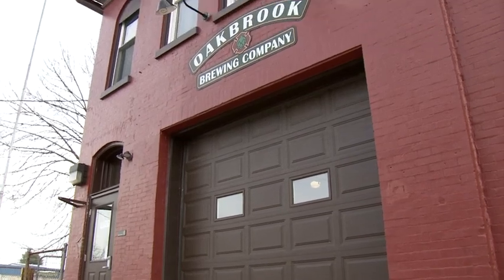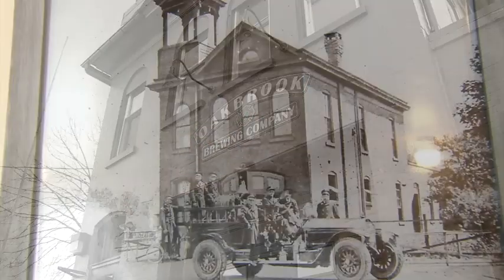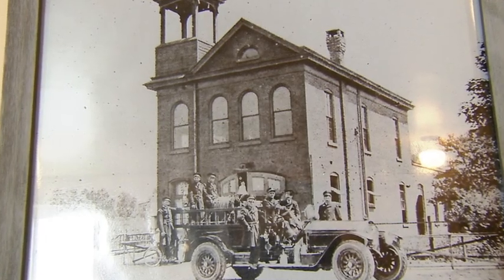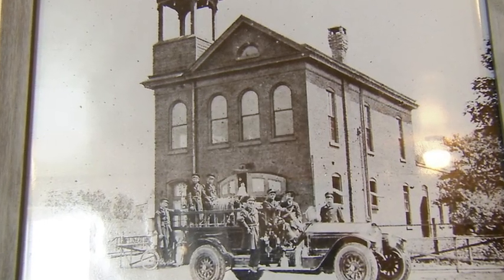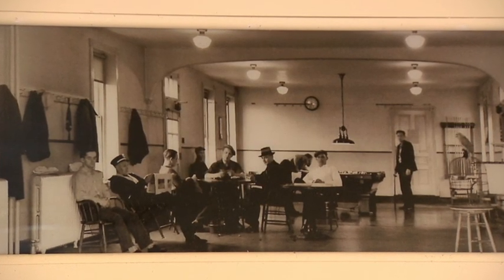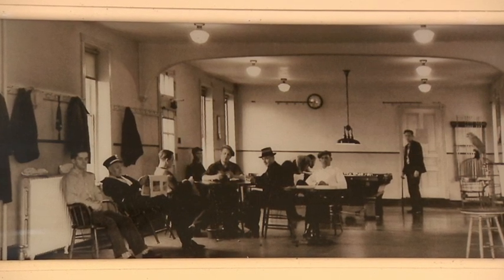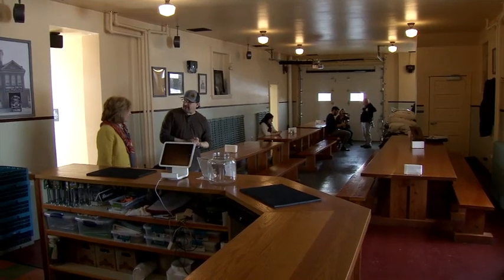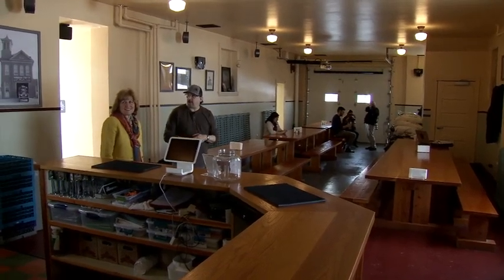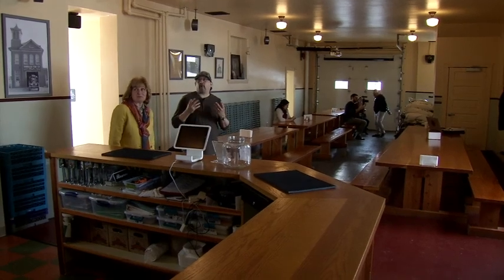What you're seeing right now is a pretty faithful restoration of what this building looked like in 1938. Right down to the hooks on the wall? Right down to the hooks on the wall, even the paint scheme. So you may see one of the photos up above the bar there. That was our template for the restoration. That was taken from the doors down at the end, looking into the building in 1938. It was dated on the back May 5th, 1938, and you can see the clock on the wall, so we even know exactly down to the minute when that photo was taken. It's really a moment in time.